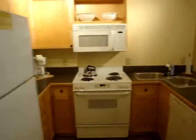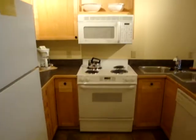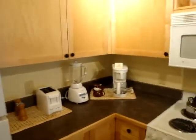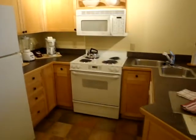On your left is a full-size kitchen with refrigerator, oven, stove, microwave, as well as a dishwasher. And the owner has purchased extra items for you, including a blender and crockpot for your convenience. And the kitchen's well equipped with everything you'll need to cook a meal away from home.